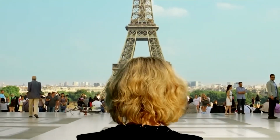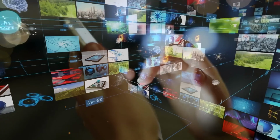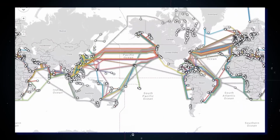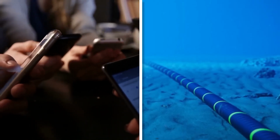No matter where you are located, almost all of your internet data is transmitted through a hidden network of undersea cables. In fact, 97% of all internet traffic runs through this hidden infrastructure of thousands of miles of fiber optic cables that zigzag our ocean floors. With our dependence on the internet increasing by the day, modern life is totally reliant on these subaquatic wires.